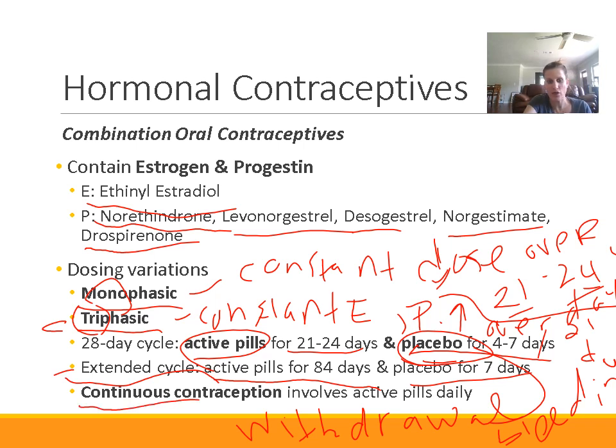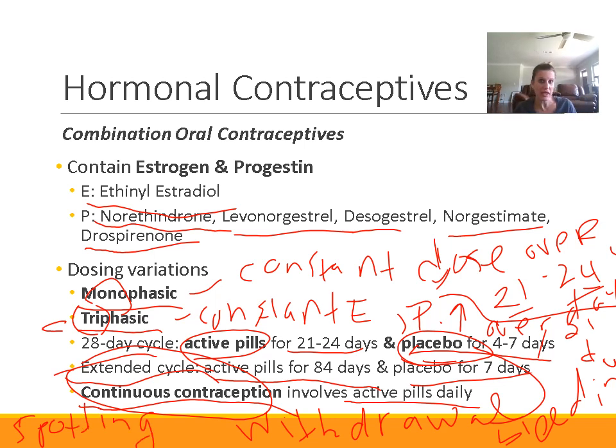There's also continuous contraception. And this involves taking active pills daily. So there's no placebo, which means there's no menstruation, so no bleeding. Now, with extended cycle and continuous contraception, patients are more likely to have breakthrough bleeding or spotting. So not necessarily a whole period, but patients are more likely to just have a little bit of bleeding occur every now and then. Which is not as predictable, but it's very light, very little bleeding as opposed to a typical menstrual cycle.